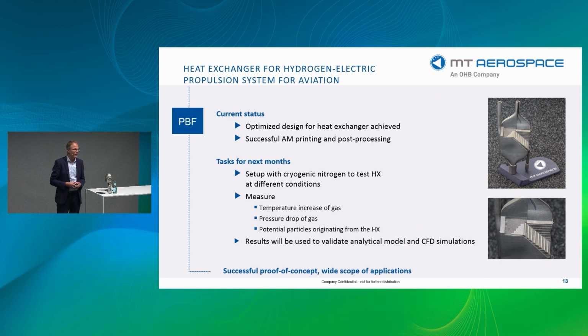And if you listen to aerospace players, they are all talking about zero emission aerospace. Heat exchangers like that will be one crucial element in such propulsion systems. So that was about powder bed. Let's switch gears to DED.